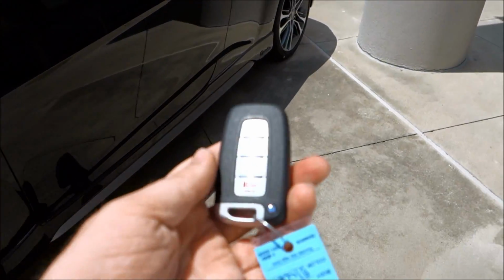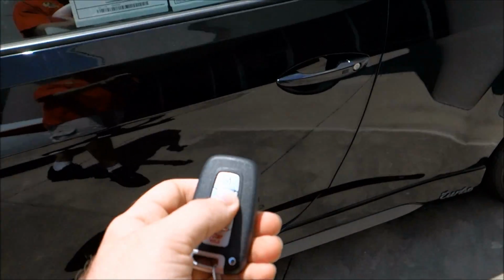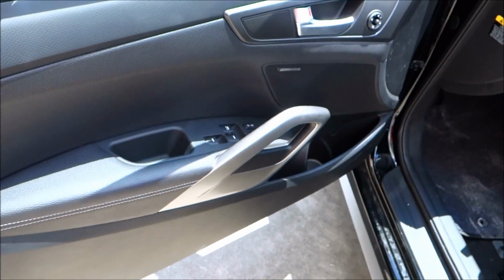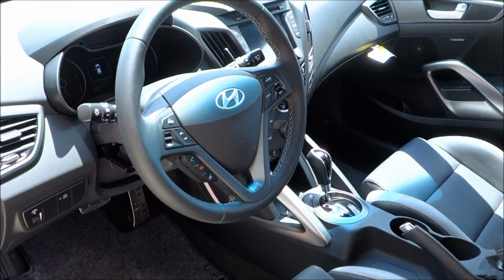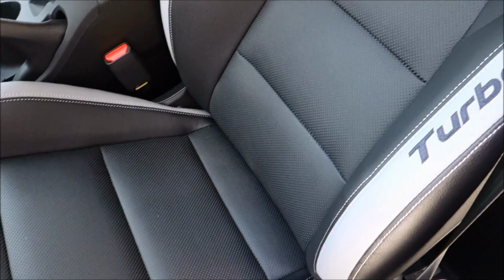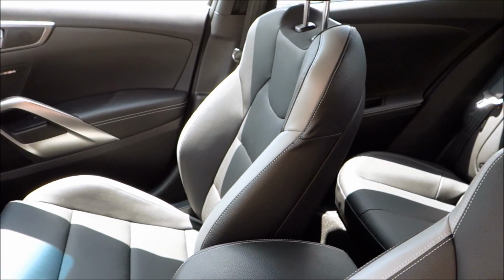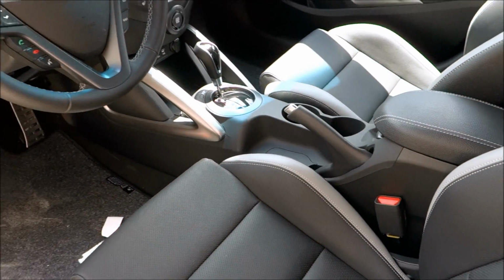This one does have the proximity key keyless access though. It's standard on pretty much all turbos. So you also got the button on the door. Open up the door to this one. This one's just got a standard black leather interior with the ash gray accents that are standard on pretty much all turbos. So again, you can kind of see a color theme with this particular one as well, matching the matte gray exterior pieces with the gray leather pieces on the interior.